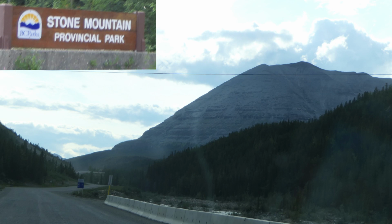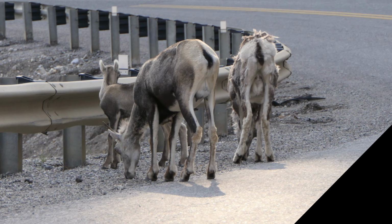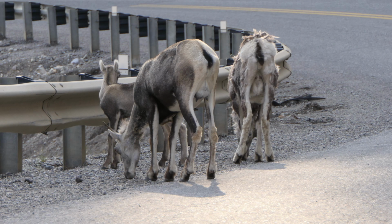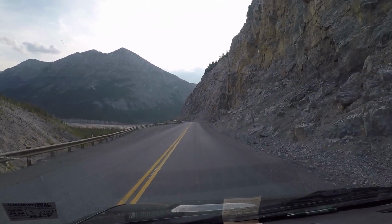There was some nice scenery at Stone Mountain and Summit Lake. These sheep were at the edge of this narrow road. That's exciting!